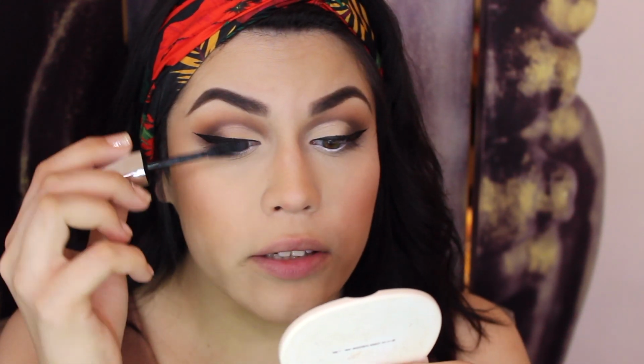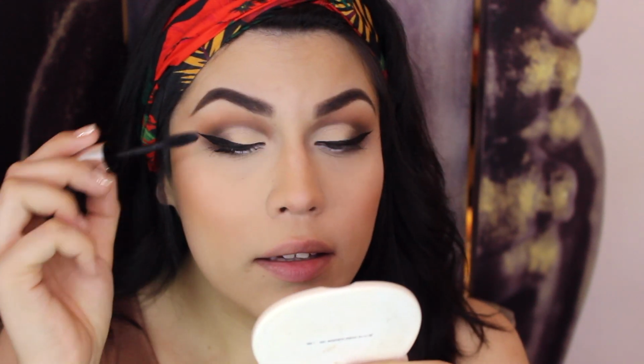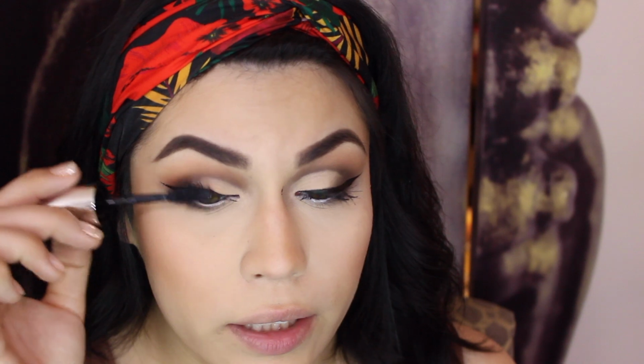So far it seems like it's doing a really good job of separating the lashes. I don't feel like there's any clumping. Yeah, I don't see any clumping, but so far it's not as volumizing as I'm used to. So we're going to go ahead and let that side dry, do the other side, and then give it another coat and see what happens. Alright, I'm going to go in on this side and we'll see if it gives us any extra volume. Ugh, I just poked myself in the eye.